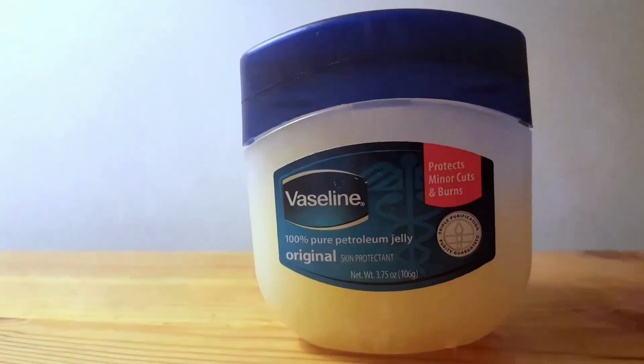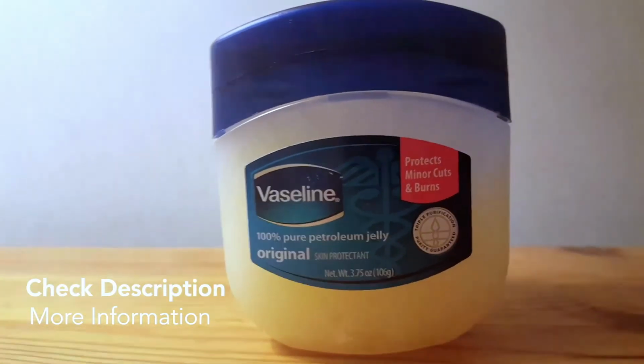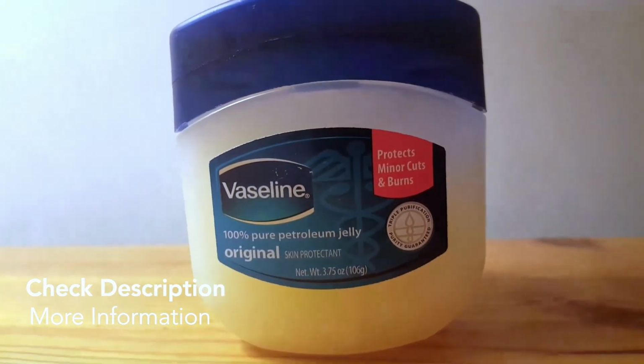If you ever think about getting Vaseline, I would look into this one. It's just really nice, compact, and it helps me every day.